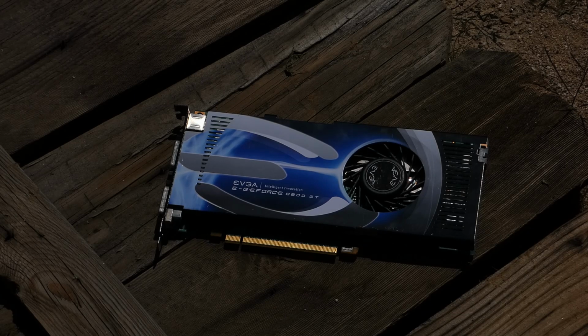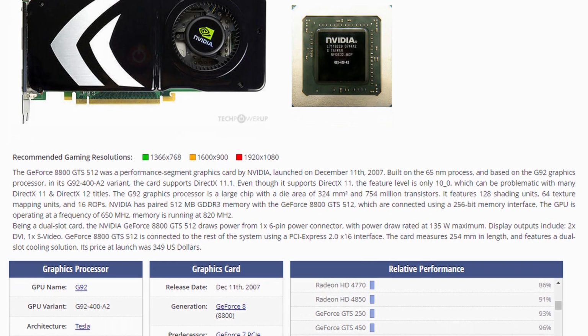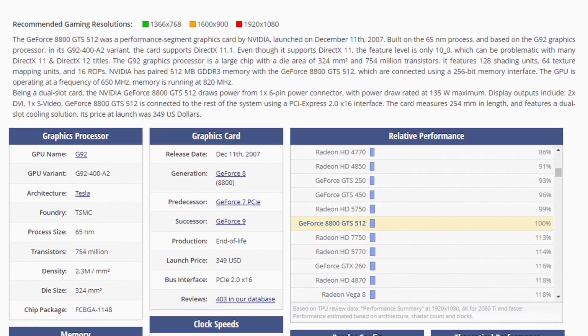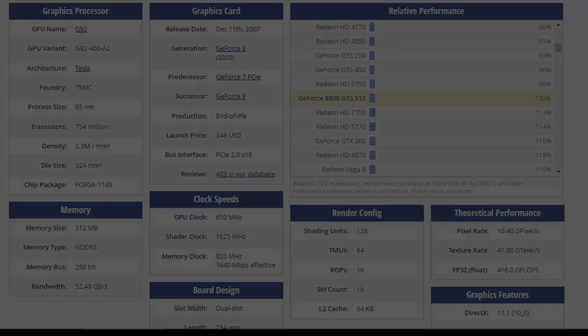A few months later in 2007, NVIDIA released the 8800 GTS 512, which featured a fully equipped G92, now with 128 shaders, just like the G80, and 64 TMUs. It also had its core clock raised to 650 MHz and the shader clock to 1625. So far, so good, right? Well, NVIDIA sure thought so.